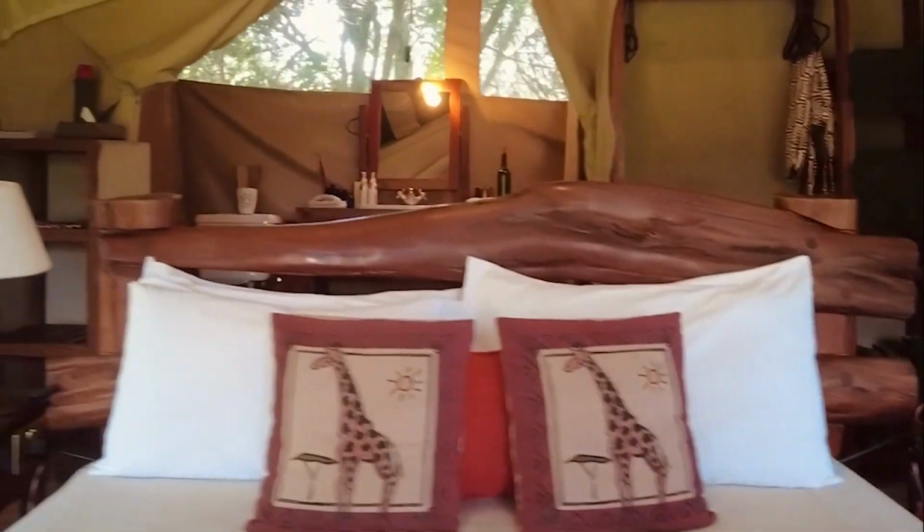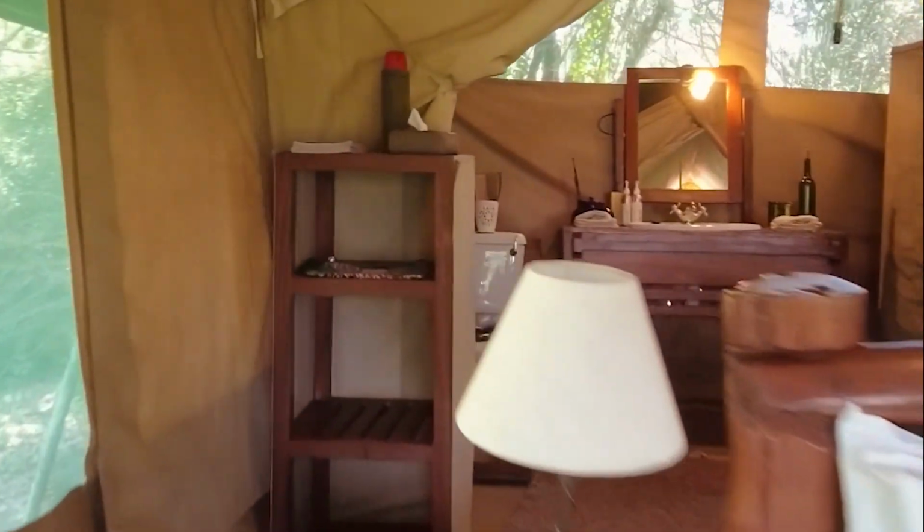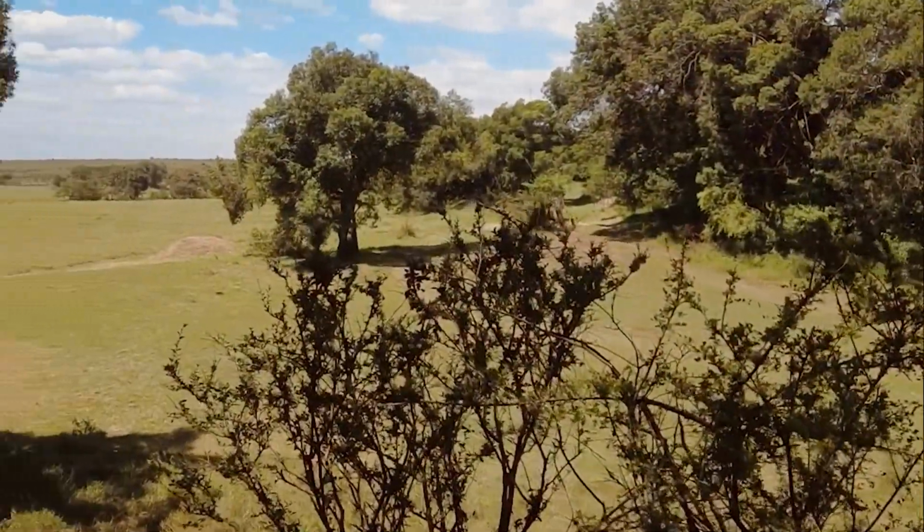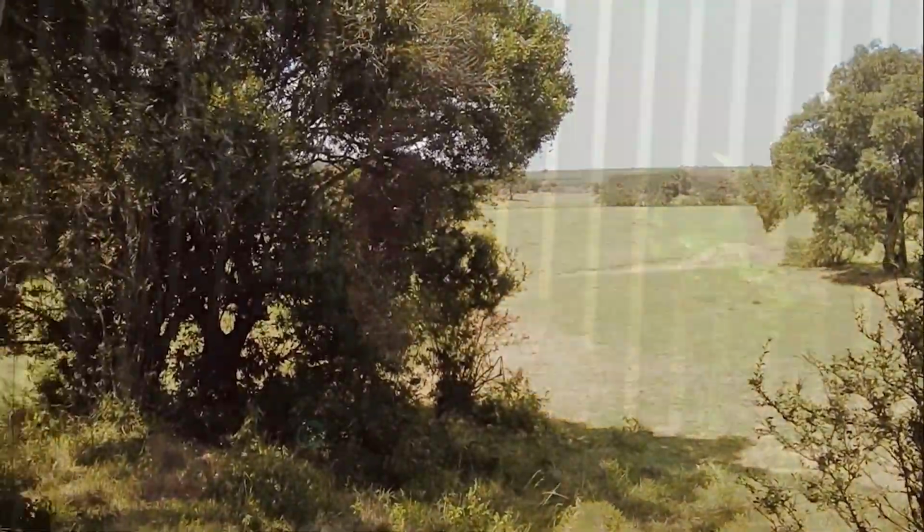So the first camp that we ended up going to was the Kicheche Mara camp, which is found in the Mara North Conservancy. Now the beauty about this conservancy is, as I mentioned, it is a private concession, and all the concessions that we went to throughout the trip were private concessions. Now this obviously helped with off-roading, slightly flexible times, those types of things, so obviously that's great.